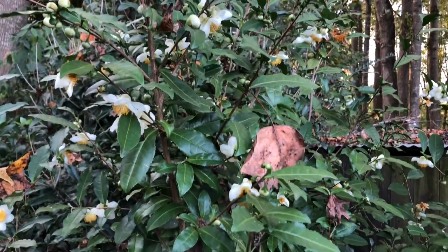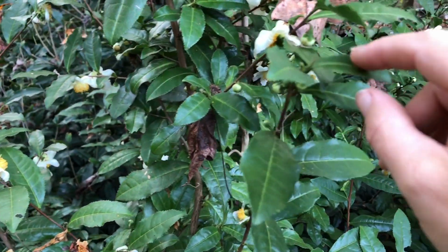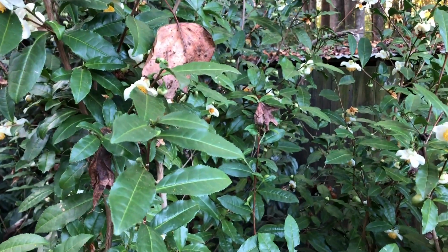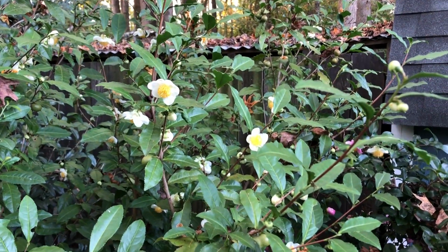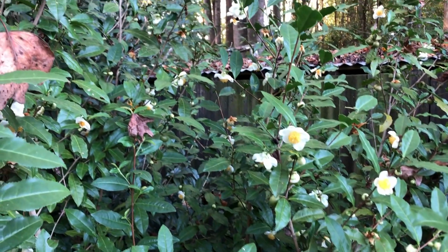Tea harvest is typically in the spring when it's flushing, and all you're harvesting are the top two leaves and the tip. So harvesting tea can be quite tedious, but it's a fabulous plant whether you grow it for the purpose of harvesting or not. It's just an overall wonderful fall blooming plant that the bees absolutely love.